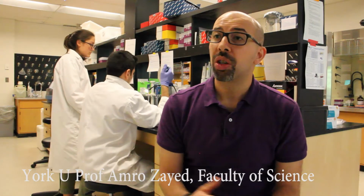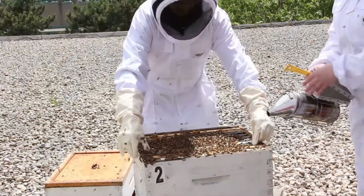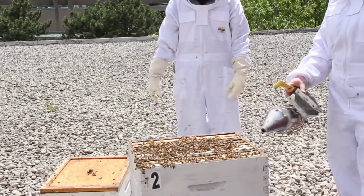Pollen coming into the colony was the biggest source of exposure to bees. Most of the agrochemicals, including neonicotinoids, were found in pollen. So whenever we found a pollen that tested positive for neonicotinoids, we took a sample of the pollen, spread it on a microscope, and looked at the shape of the pollen and used keys to identify where this pollen is coming from.